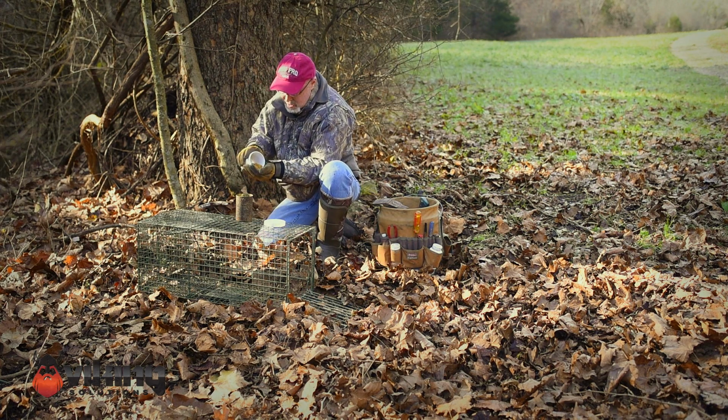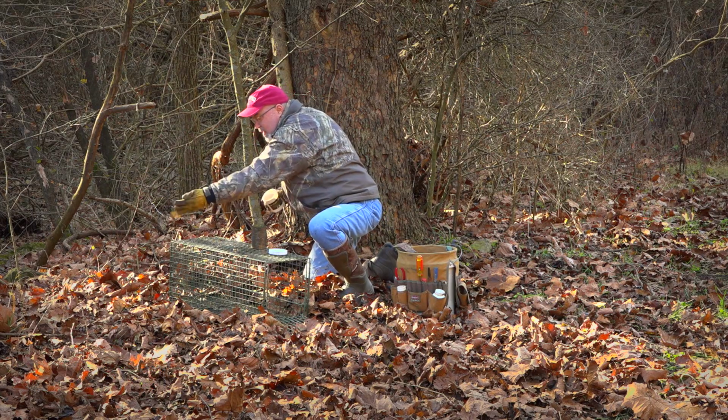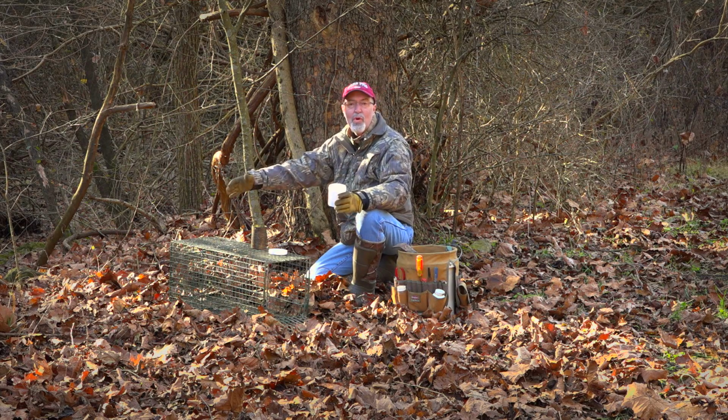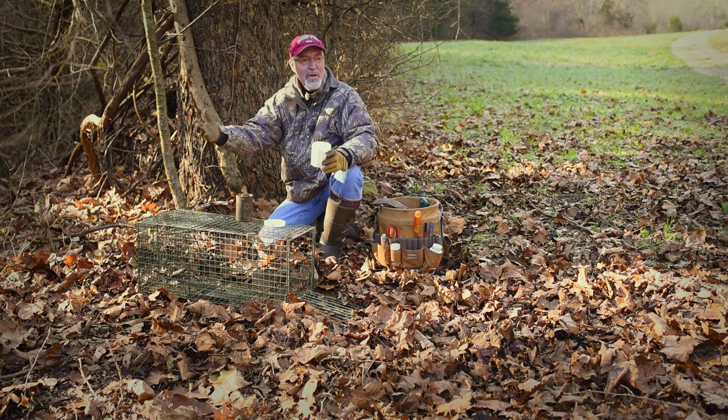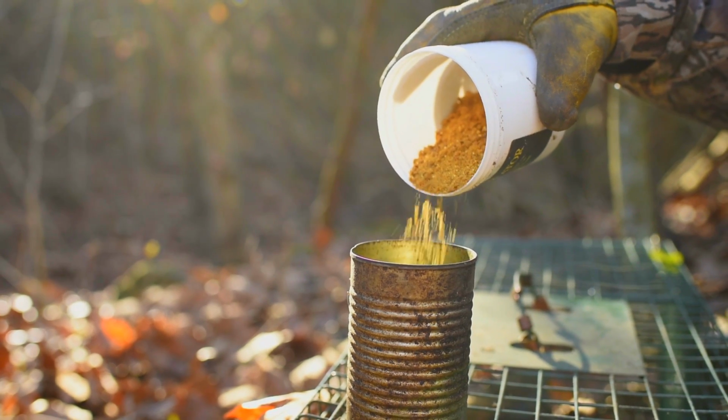Then I'm going to take just a little, a couple handfuls, and Hansel and Gretel me a trail coming right up to the trap. You don't want to Hansel and Gretel so much that they get full before they ever get in the trap. You just want a little teaser, a little dessert out there, bringing them into the entree.